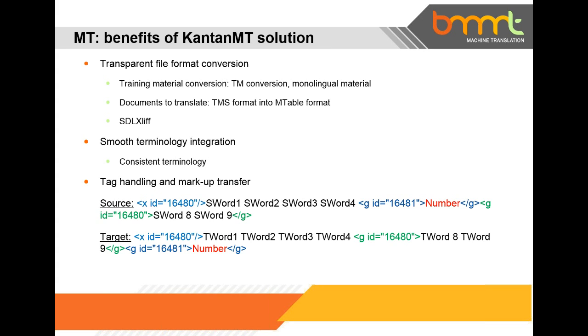And as you can see in the example on the screen, the translation of the number highlighted in red and the surrounding tag, which is marked 16481 here, can be a little bit tricky for the decoder because the number appears at the last position in the translation, and the engine has to know that the tag should be replaced together with the number. And we were positively surprised to see that the KantanMT system makes this tag transfer possible with a low error rate. In fact, it also frees our post-editors from having to reformat SMT-generated texts, and they were quite satisfied with this translation.